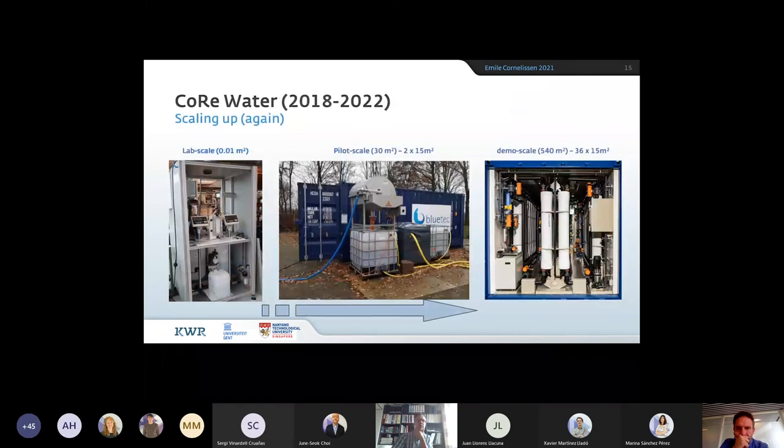And again, we started from laboratory. This time a little bit more polished and more professionally looking installations than before. And let's say, what was it, 10, 15 years back already, we constructed two quite nice laboratory scale units.